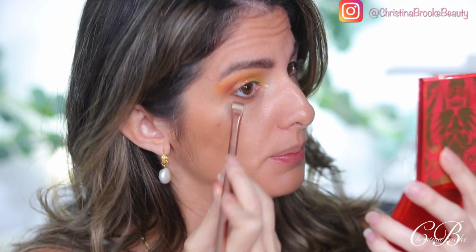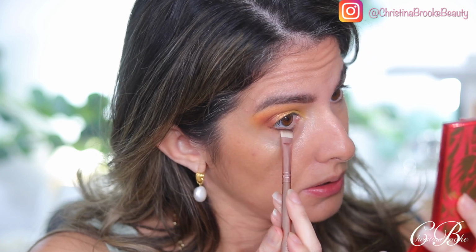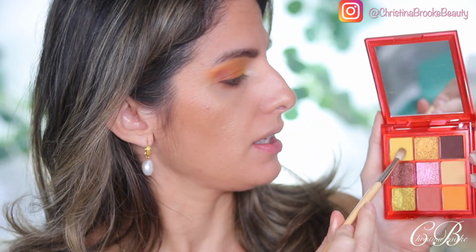I'm going to tight line because I'm going to add brown liner to the top. With a little bit of the yellow.